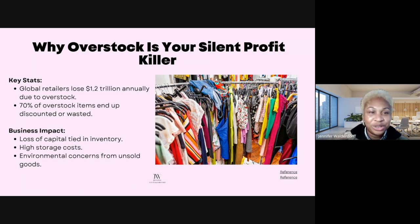But if I go back to look at the businesses, it's staggering. Businesses are still losing over $1 trillion globally because of inventory mismanagement. And so Overstock, as terrible as it looks, is also terrible because it ties up capital that could be reinvested into the business. It inflates storage costs and contributes to significant waste, both financially and, as we know, the sustainability game, environmentally. But there is hope for businesses.